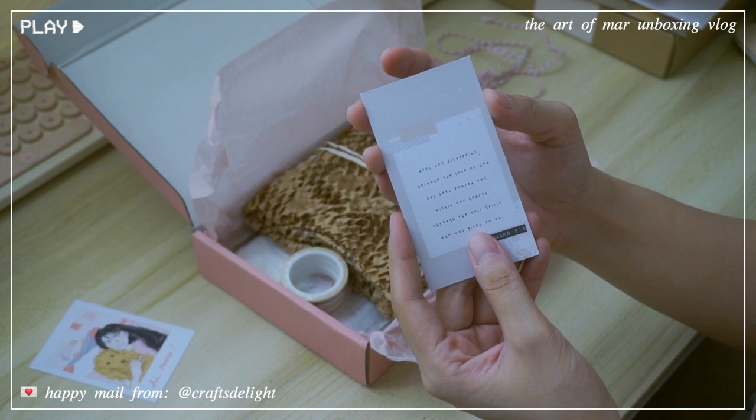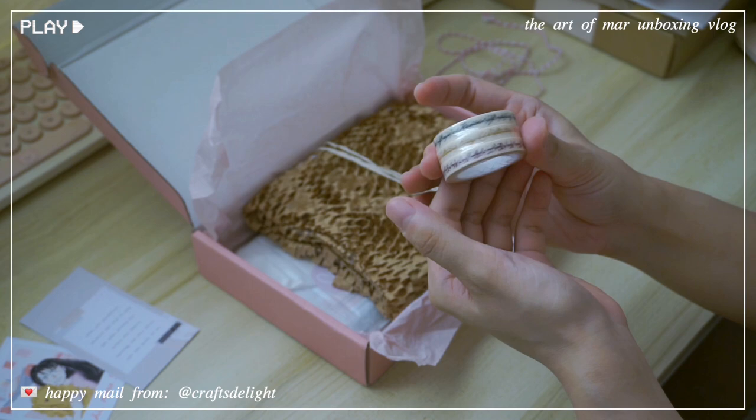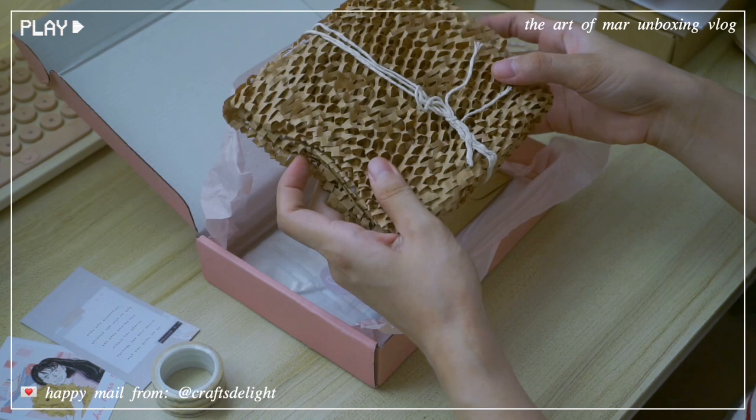Oh, so cute. This is a washi tape. Thank you. Ta-da. Now look at this. Like honeycomb something? Honeycomb wrap.